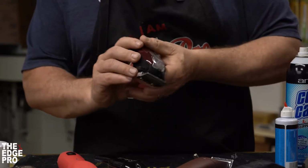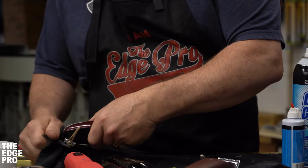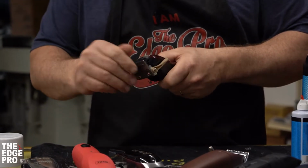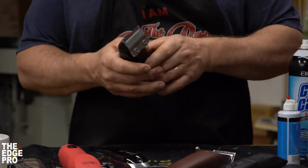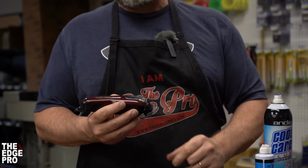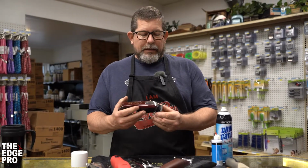Now the good thing is that is going to really take care of a lot of those foreign materials that were in the blade. You might even see some junk that I picked up on the towel just by wiping it off. Now if this blade has adequate oil, that might have been enough to solve the performance issue that it might have been having.